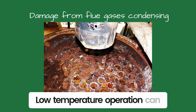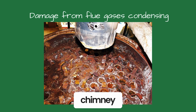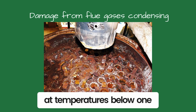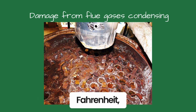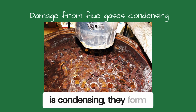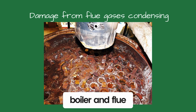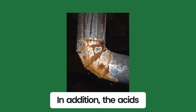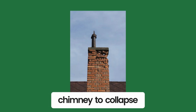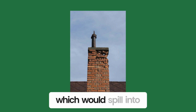Low temperature operation can cause extensive damage to a non-condensing boiler and chimney. When the boiler operates for an extended period at temperatures below 140 degrees Fahrenheit, the flue gases condense. When the flue gases condense, they form acids that attack the metal surfaces in the boiler and flue. In addition, the acids will attack the chimney masonry joints. This could cause the chimney to collapse and block the flue gases, including carbon monoxide, which would spill into the building.